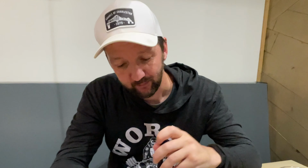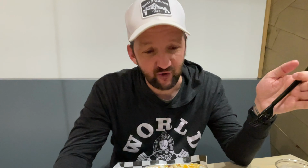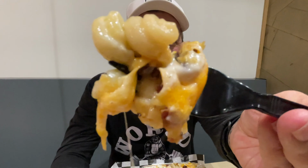Look at that. It's hot. Oh my God. It's good. Wow, this cheese is thick. The chicken is so tender. I taste the ranch. Ranch goes so well with chicken. Oh, all the cheese. Oh my God, look at that. It's so good. See the steam coming off of it? Wow.